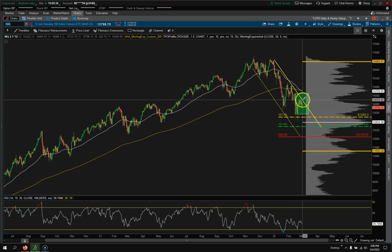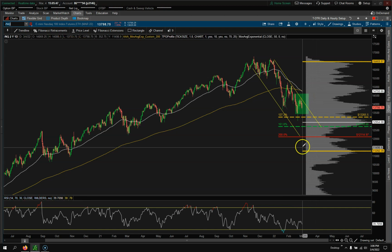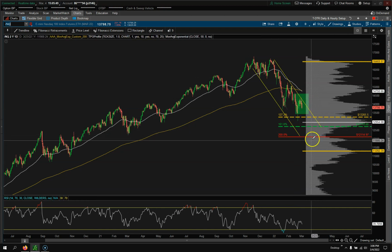NASDAQ, I said I thought we would trade within this box. That's exactly what we did. We are in a bearish trend. RSI is rolling over. I think we're going lower. Watch these levels for support levels on the way down.